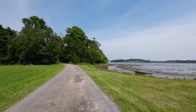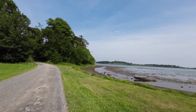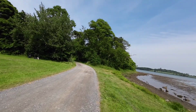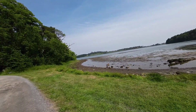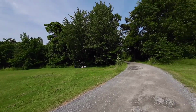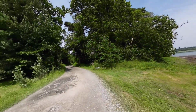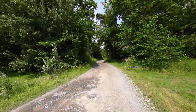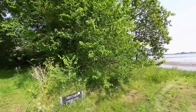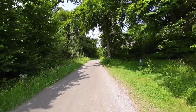Do you know what? For the sake of 12 quid, I know £12 is an awful lot, but when you're involved in a family or multiple people, personally, so far, I think it's worth the 12 quid because it's a good day out. The place is absolutely bunged. And the scenery is outstanding as well. But we'll focus on down this road here, because I do believe this road is going to take us down towards Audley's Castle.